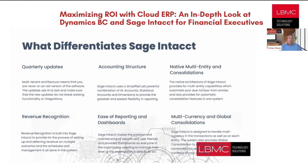Revenue recognition. This is built into Sage Intacct to provide the process of setting up and deferring revenue under multiple different scenarios. A lot of times companies keep this external to their system, in Excel or things like that, but Intacct handles that and posts that revenue recognition on a schedule that you set up within it, and you can kind of monitor that, and it does it throughout the sales process. And the ease of reporting. Sage Intacct makes the creation and maintaining of reports a very user-friendly process. Of course, we provide training on that as well, but you're able to create financial reports or all types of reports within Sage Intacct, and you're also able to create dashboards to show that information, provide that information to others.